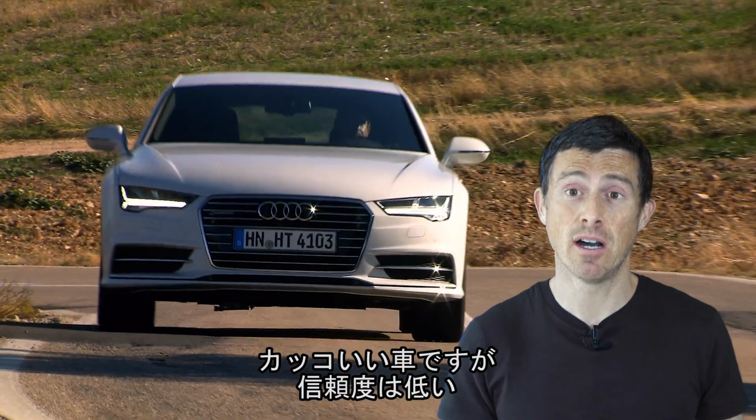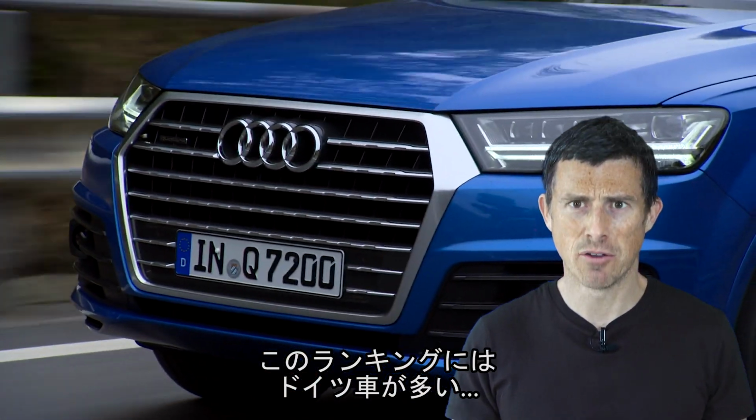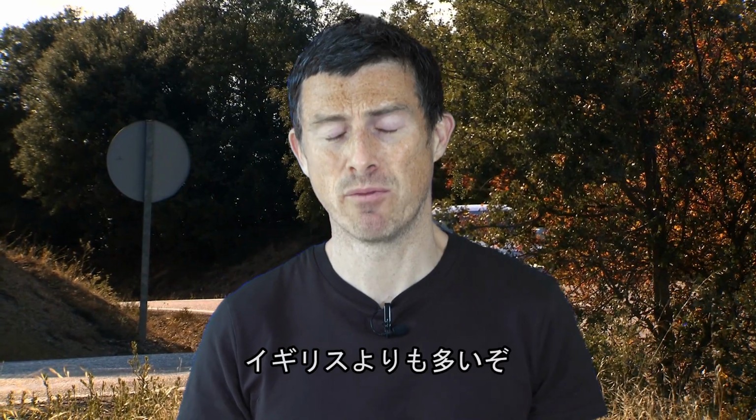At number 2 is the previous generation Audi A7. Now, it may be a good looking car, but it's not that reliable, and it also means that there's quite a lot of Germans included in this list. Looks like they're performing even worse than the British.